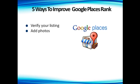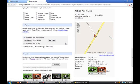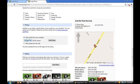So anyway, let's go back to our listing right now, and we'll add some pictures, and we'll keep this thing moving. Okay, so here we are back in our listing, and we simply scroll down to where it says Photos. I'm sure most of you can do this yourselves. If not, maybe you have a child or a spouse or a friend that can help you do this. We'll be happy to help. If you want to give us a call or shoot us an email, we'll do this for you. There's no charge. Easy stuff.